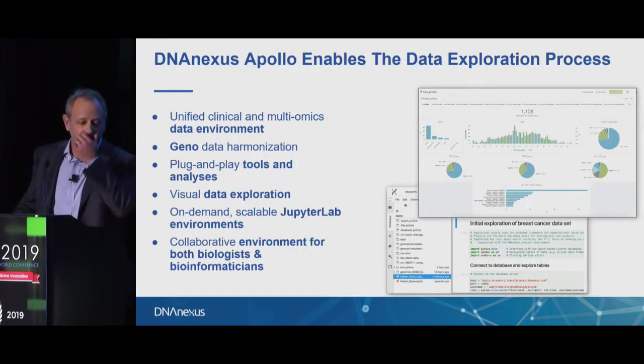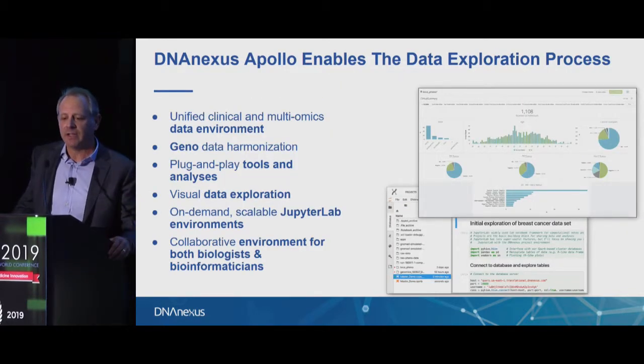The basis of this is really unifying the clinical and genomics data. It's really trying to look at ways that you can share and collaborate around projects. And this is really what we're going to talk about today with this panel.